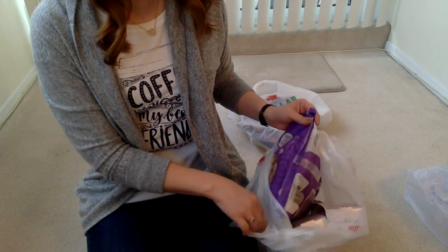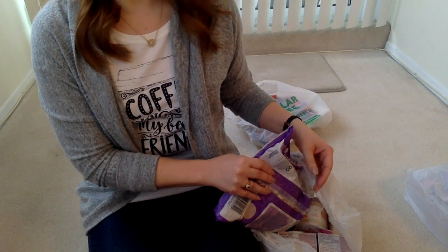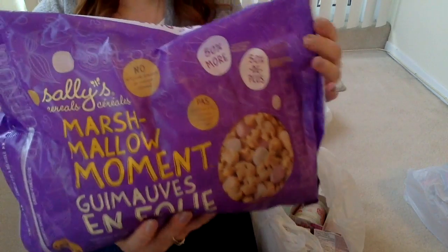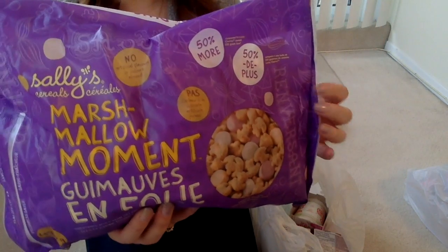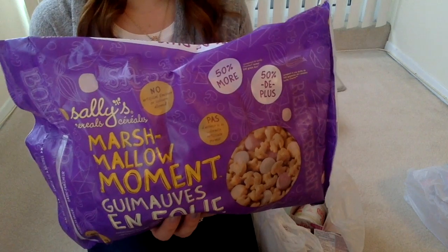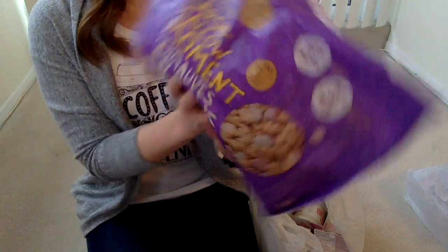And I found these for the first time. And I went online and I noticed that you can get these at Walmart for $3 or $2.50 on rollback. But it's the Sally's cereal. And I got them in marshmallow. So, Marshmallow Moment, which is a food dupe for Lucky Charms, which is kind of my favorite kids cereal at the moment. I mean, who doesn't love a good marshmallow?